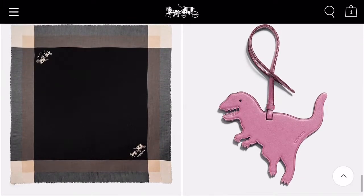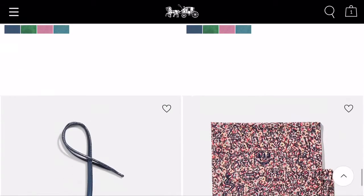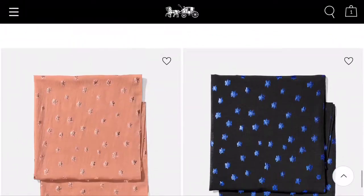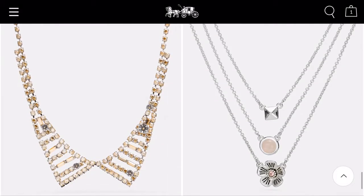So I guess this is a bag charm. They do dinosaur stuff, which I don't know why. Personally, I don't like it. I'm not into dinosaurs. I've always had nightmares about dinosaurs when I was younger. Shark ornament. I wish they did something like cats or dogs, something more neutral in terms of animals.